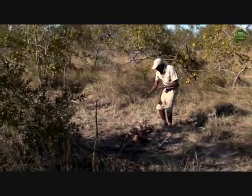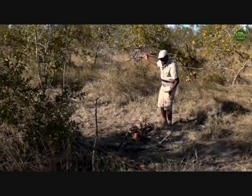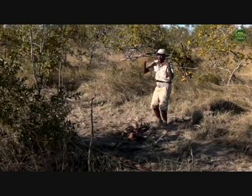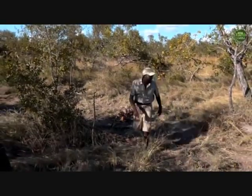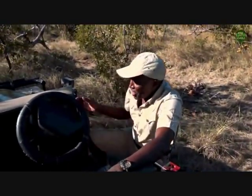We don't know what time they'll be coming back here, so we're going to leave this situation as it is and let the vultures come and clean all this, and then our wilderness will smell good again. Right. So back to the car, and then we leave the vultures, see if they continue eating.